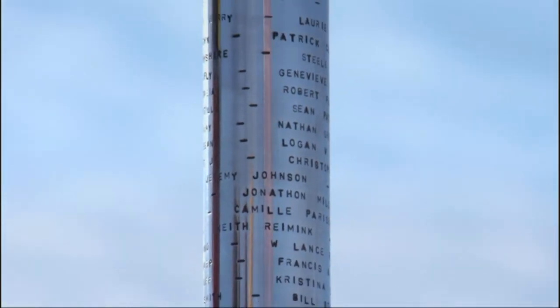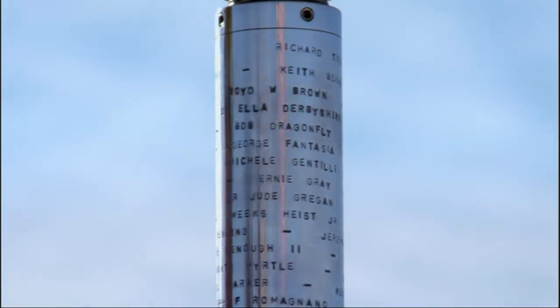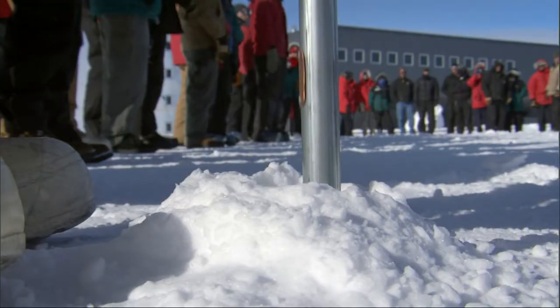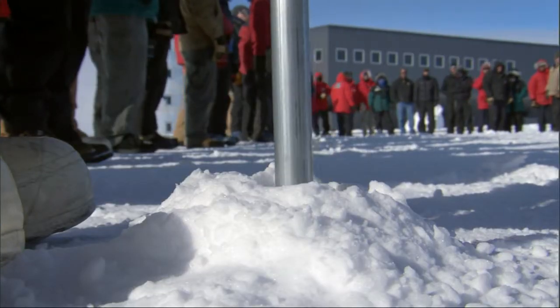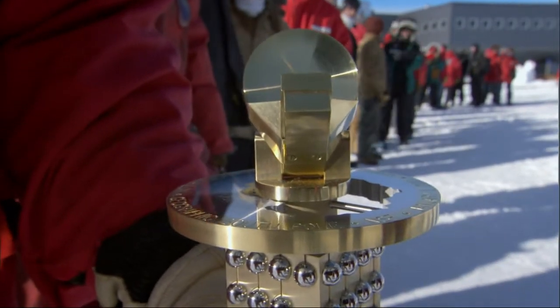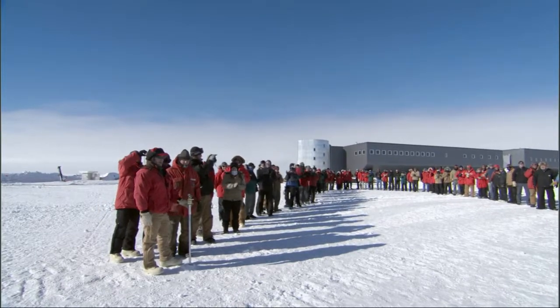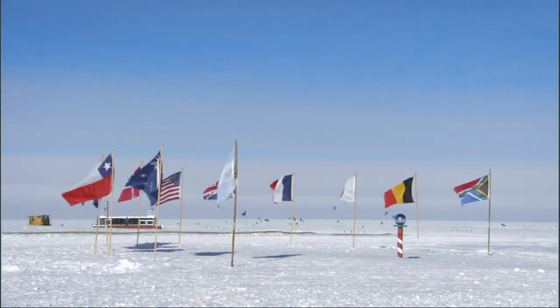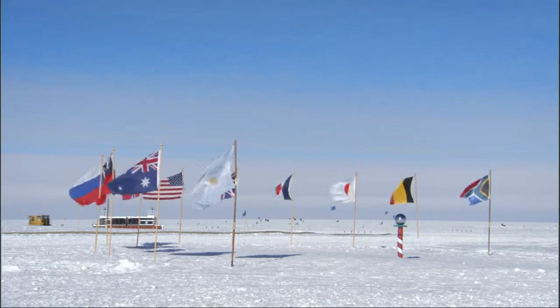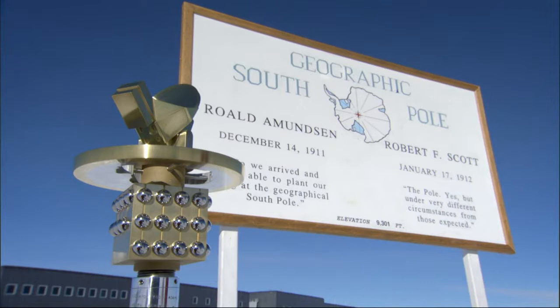It carries the inscription of the name of every member of the Winter Over Crew. With this, I would like to invite all of you to participate in relocating this marker, the new, accurately placed Geographic South Pole. The ceremonial marker and Antarctic Treaty state flags serve as a reminder that Antarctica belongs to no one, but is reserved for the interests of science and the progress of all mankind.